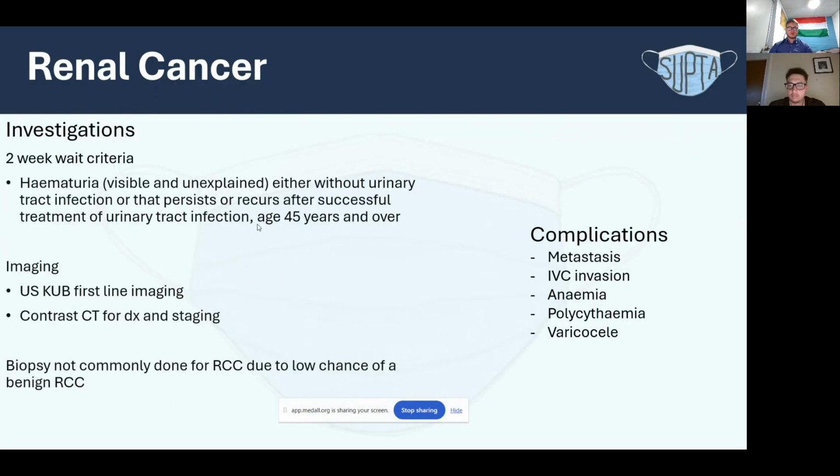But I know that in other trusts, sometimes they're catching them a little bit earlier, and they'll tend to do a biopsy to try and see whether it's necessary to do a radical nephrectomy. So the criteria for the 2-week wait, this is taken directly from the NICE guidelines.